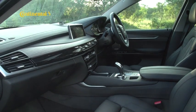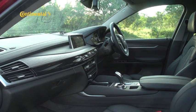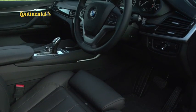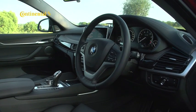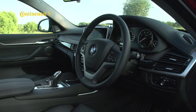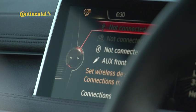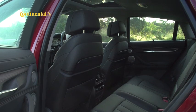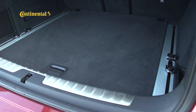Inside, the new X6 is pretty much the same as the old one, offering a very familiar layout, albeit with some new materials and technologies like BMW's connected drive services. Space in the back is still surprisingly small for such a big machine, but the boot benefits from the coupe shape to offer very good space.